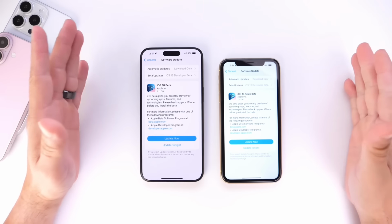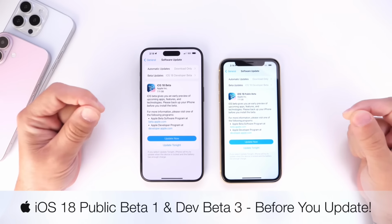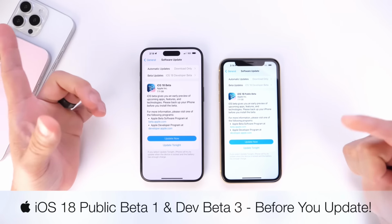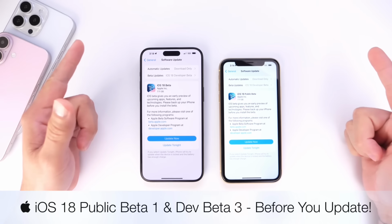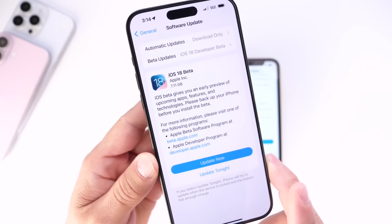So iOS 18 public beta 1 and developer beta 3. I want to talk about this update because I'm sure many of you guys are going to want to update with Apple, including some of the new Apple Intelligence features and perhaps even releasing the first public beta alongside developer beta 3. I'm sure most of you guys are going to want to update your devices.